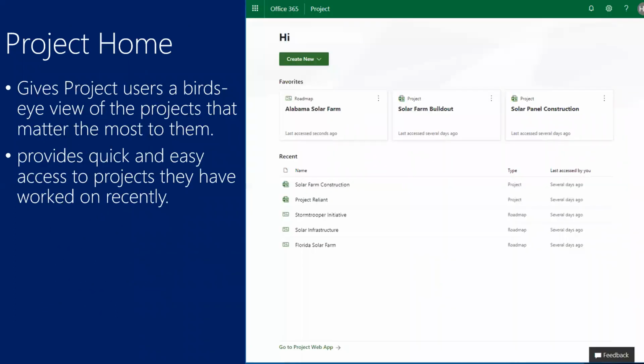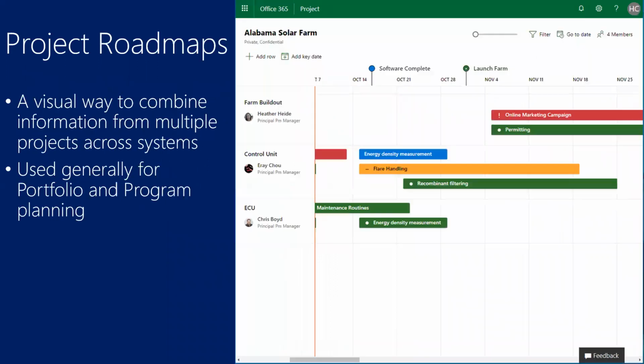So Project Home is the place where the idea is you should be able to see all the projects that you're working on, regardless of where they are coming from in this list. It's a simplified interface where you can see all your projects, recent projects, etc. Nothing more to it.